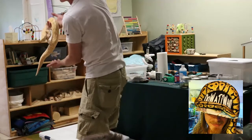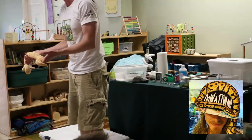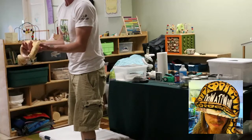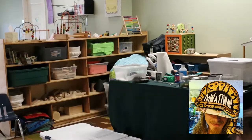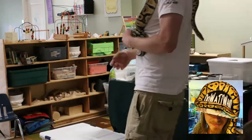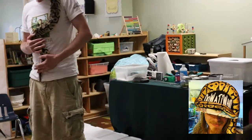Yeah, look at this one. So you see how variable the ball pythons can be. Just like the last snake, this is another ball python. See how different his patterns and colors are. I was deciding what's coming out. I mean, she weighs probably about as much as a human baby does when they're born.